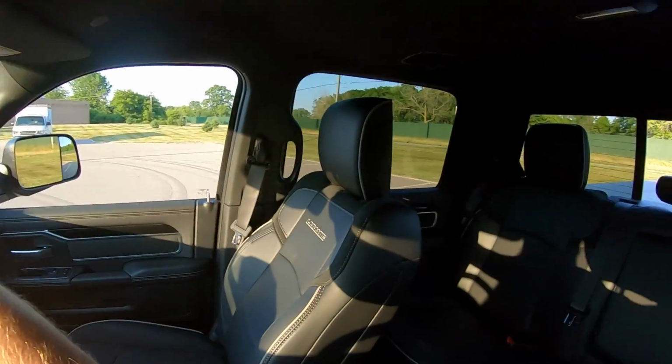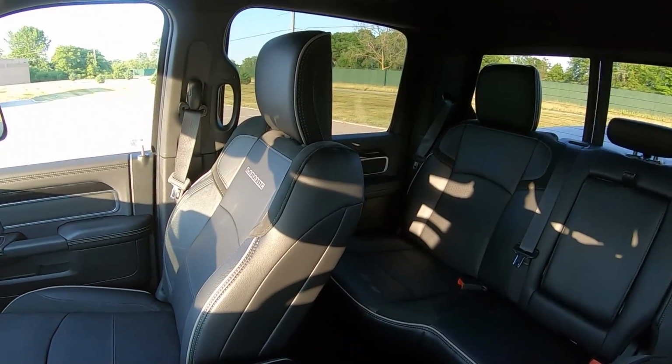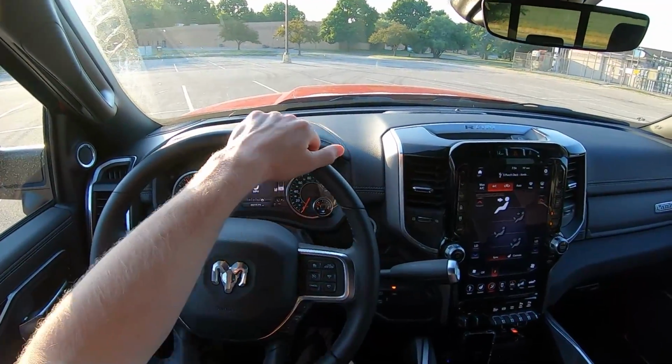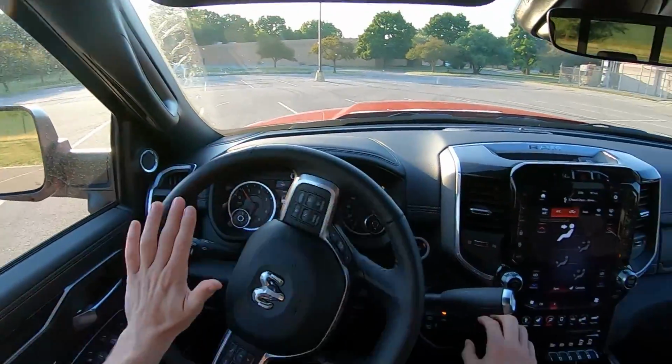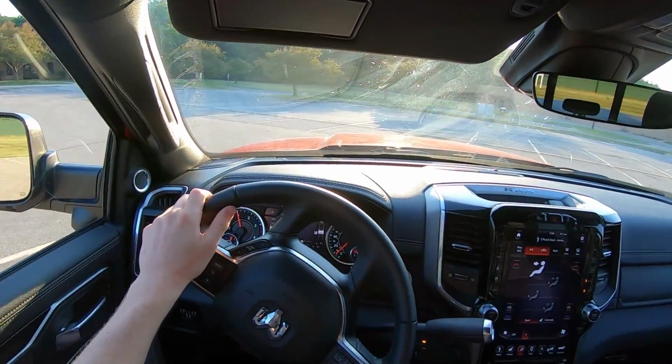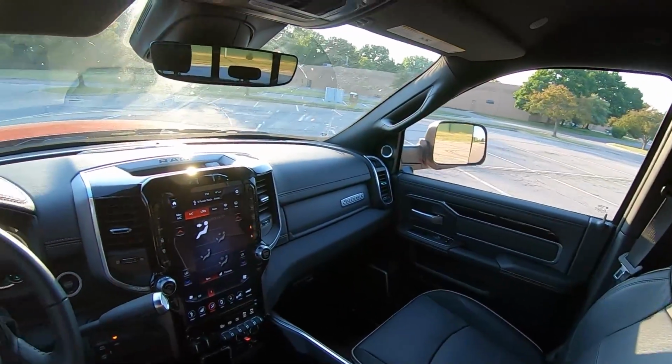Got the power sliding back window, which is nice. Alright, column shifter, as it should be. Not taking up any valuable space around here. Although the Ram 1500s with their little rotary shifter, that works pretty well as well. Nothing wrong with a classic column shifter.